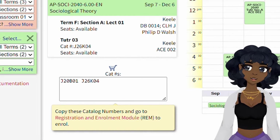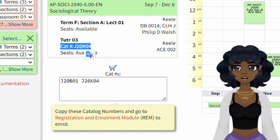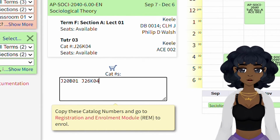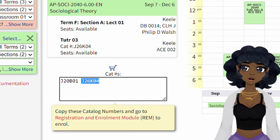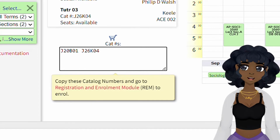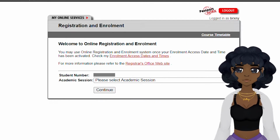You're going to go ahead and copy the CAT number. CAT is short for catalog number, and then you can either copy it straight from the schedule builder or within the little box under the shopping cart. Click on the registration and enrollment module link, the one in red right here, and then it will bring you over to this page. Now this is fairly easy.